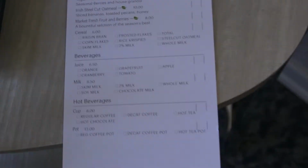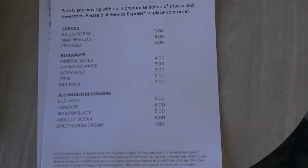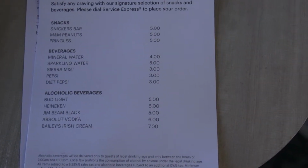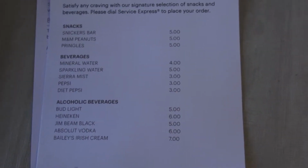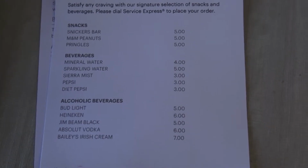The thing they really get you on is the snack menu. You can dial Service Express for snacks, but you pay $5 for a Snickers. So pack your own food, pack your own drinks. It does come with a little fridge. I'll show you in a minute.